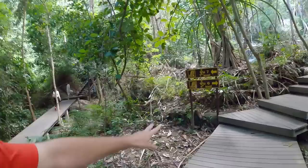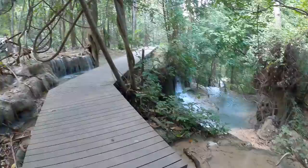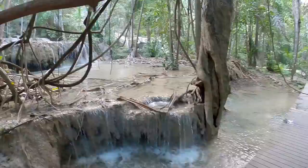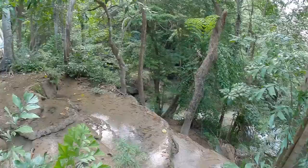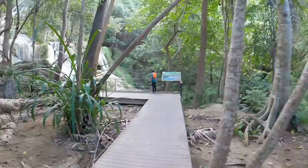All right, guys, so we're getting to our last two waterfalls, or at least levels. There's really waterfalls everywhere. We'll go to number 6 first. If you like waterfalls, this is definitely the place to be. They are everywhere. Dad, if you're watching this, you'd be in paradise here. This is so cool. So this is level number 6.